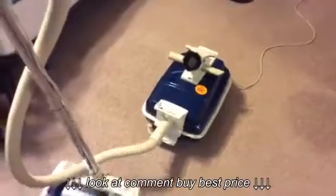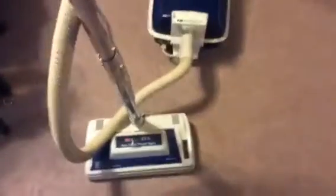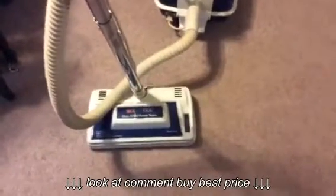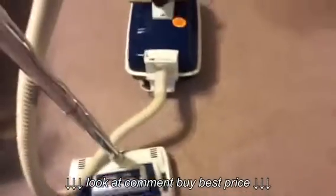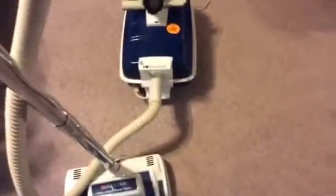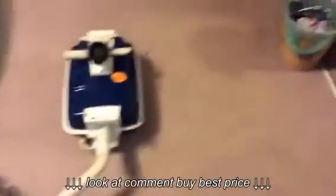It needs some minor work. It needed a new belt on the power head, a new headlight, a couple little minor things to clean up, and as I mentioned already, the original power switch was bad, so I installed a new one.